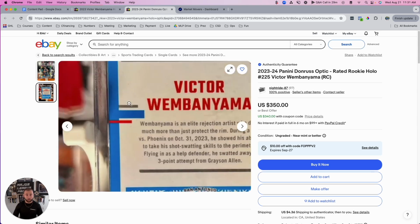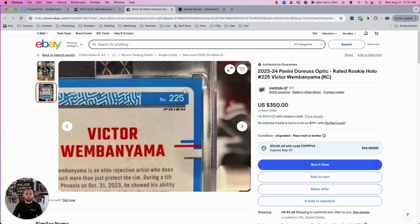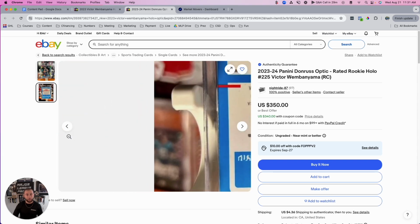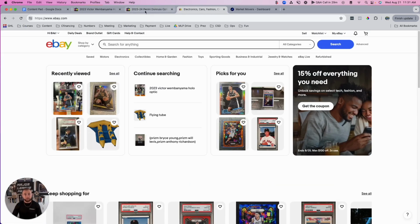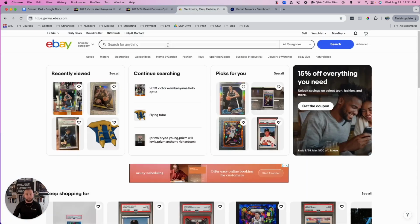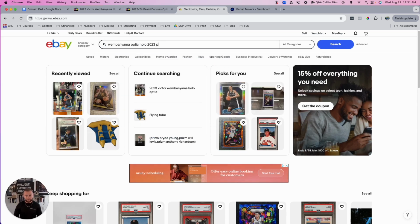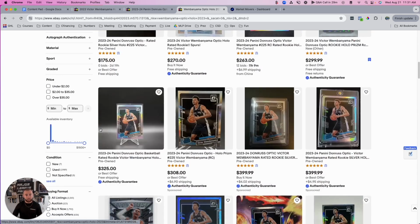Because these corners are blue and colored, they're going to get chipped easier as opposed to if the corners are white. So this card, this corner looks a little bit dinged up. I would need a better picture of this. But what I would do is open up another tab and look, okay, let's see what this card actually sells for. Can I at least double my money? So Optic Hollow 2023, Victor Wembanyama, and let's see what this card actually sells for.